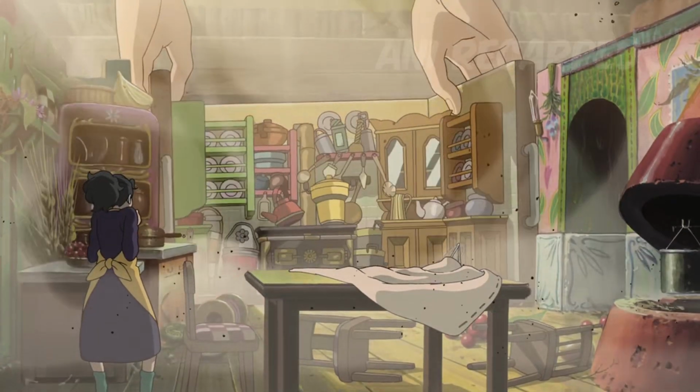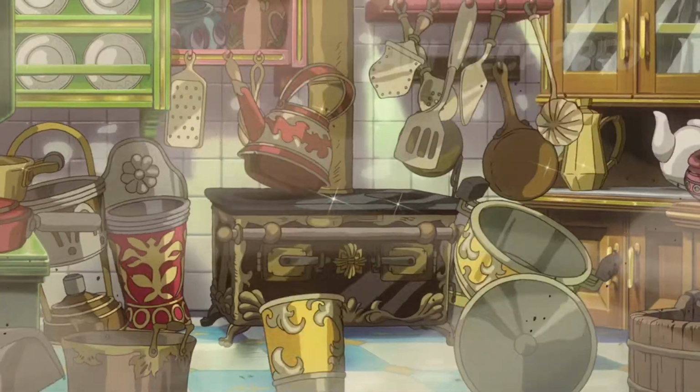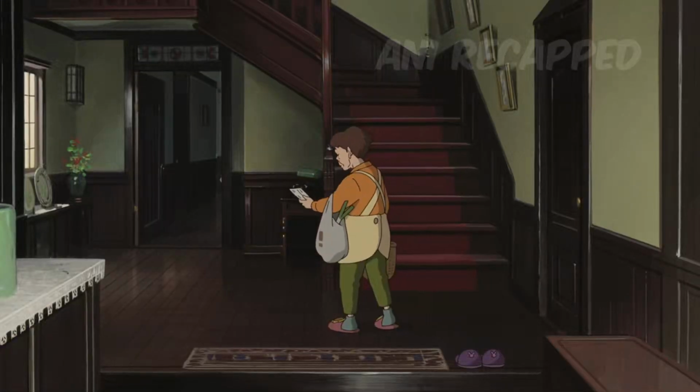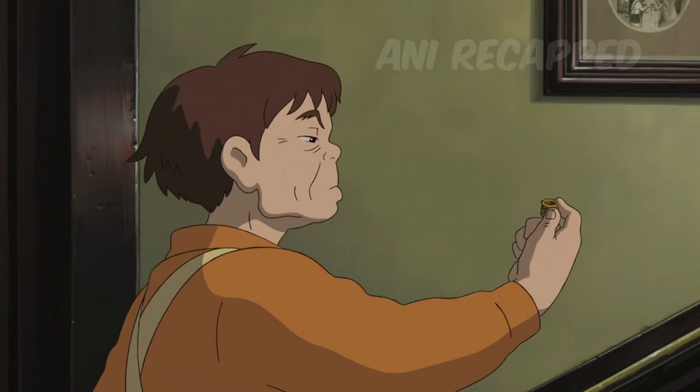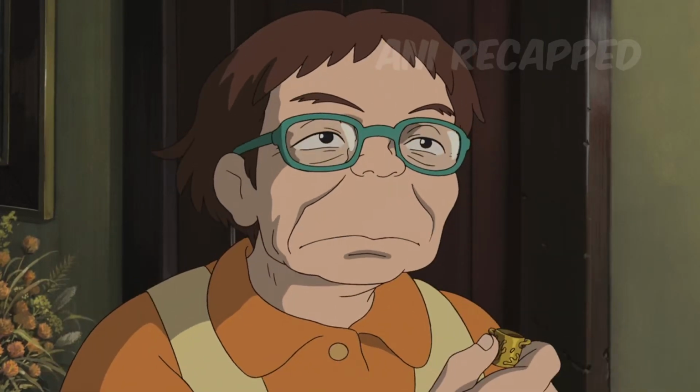He wanted to replace their kitchen with a more luxurious one from the doll house. He makes a switch but is surprised by Haru. She notices a piece from a doll house and becomes suspicious once again.